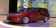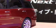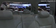The characteristic features of the exterior include a muscular, well-defined body like that of an athlete and a vivid red color called candy red pearl. The modern, elegant leather interior features an instrument panel that projects an aura of openness and provides a 360-degree panoramic view that overflows with light.